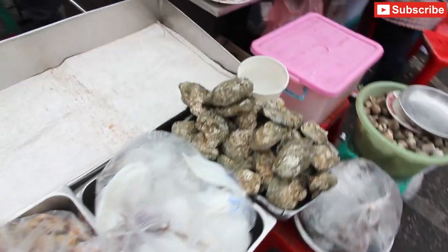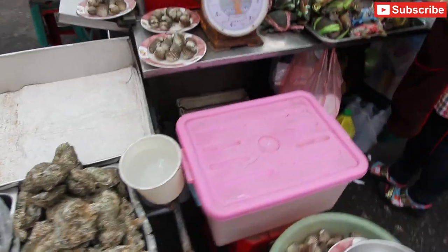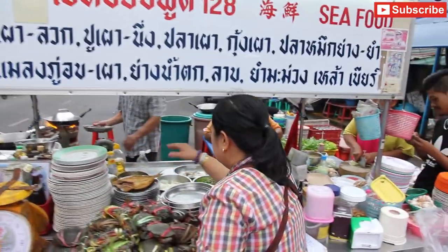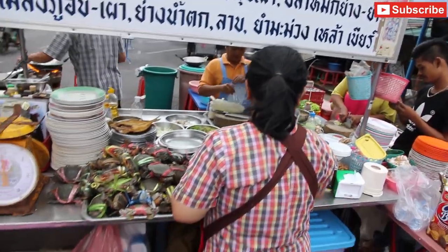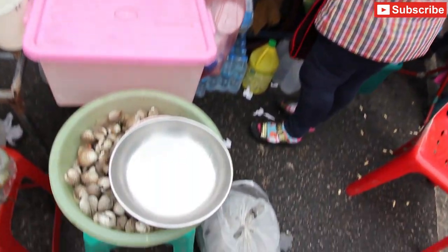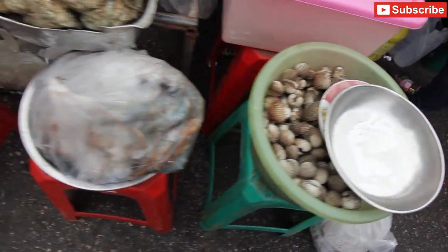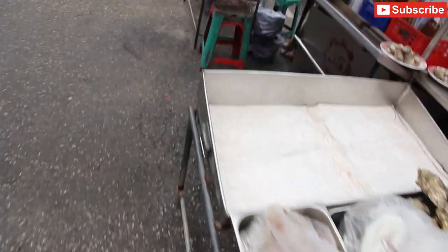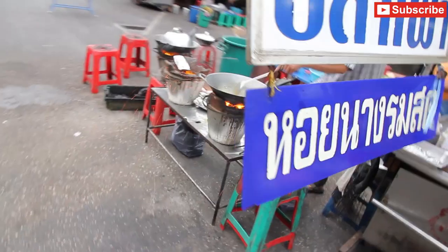Also a restaurant selling seafood. Lots of crabs. Clams and cockles, oysters. Also had shrimps or prawns and calamari there.